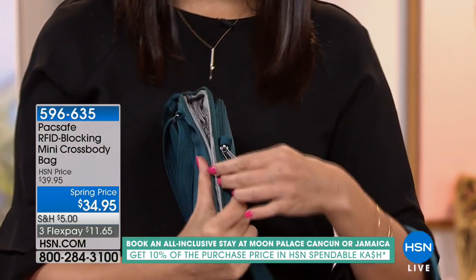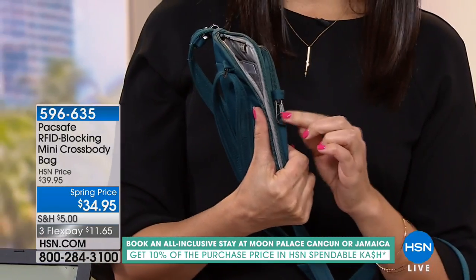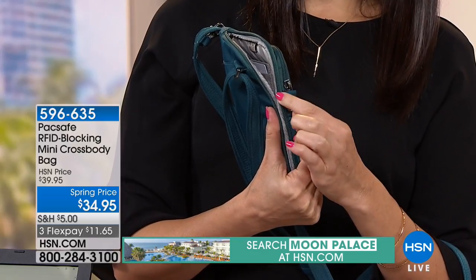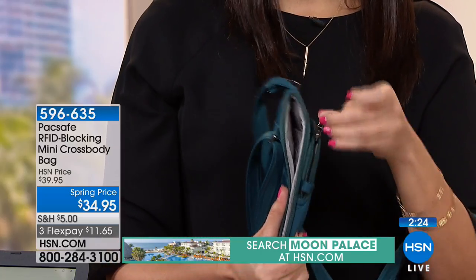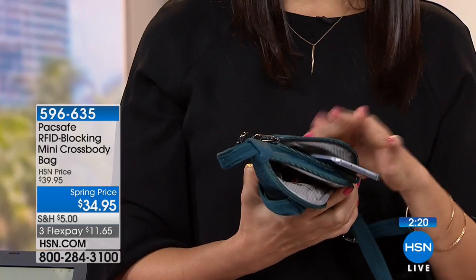Now, we never leave home without our cell phones. Notice what this is right here, though. This is a secured tab. Notice how that tab, the zipper, has to go through this little loop in order for you to be able to open it, which means a thief is not going to be able to bother you quite so easily. So the front pocket can hold your cell phone.